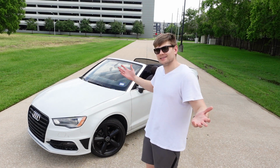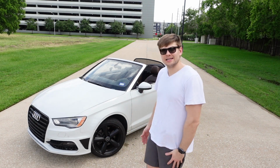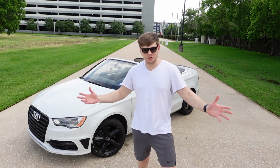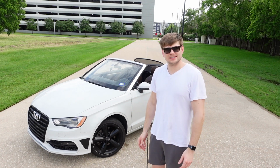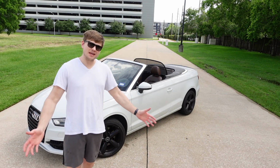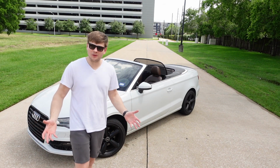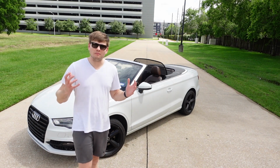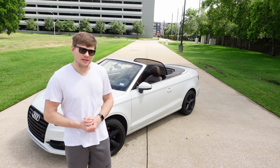I'm going to give you guys as good a review as I can of this 2016 Audi A3 Cabrio. So with respect to one of the most famous automotive YouTubers, this is a 2016 Audi A3 Cabriolet. This car has many cool features. It's comfortable, it's sleek, it's a convertible, but this car has since been discontinued. Not enough people bought them in America for Audi to continue to offer these cars.